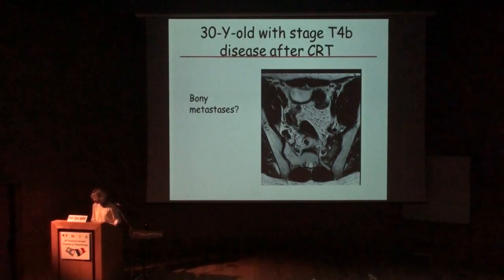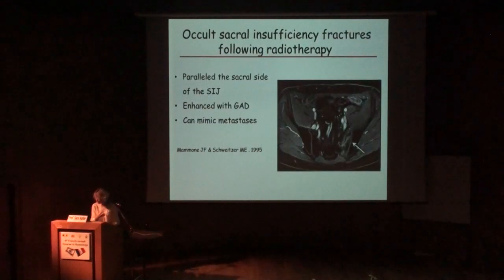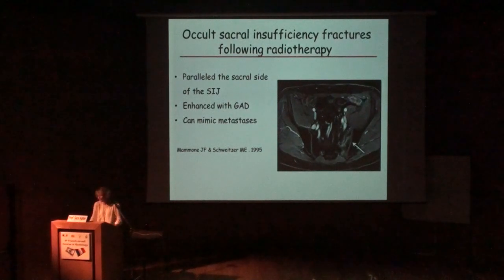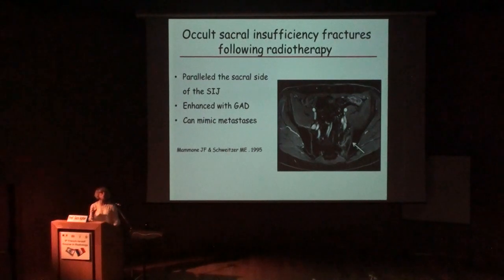Here it is. But if you want to see it better, our good gadolinium. This is the gadolinium, and here is the fracture, and here is the enhancement around it. So don't forget, not everything is so bad. Even if it's very bad, bad enough to be a 30-year-old with rectal cancer, this was just an insufficiency fracture, and if you look at the literature, you find it. It's parallel to the sacroiliac joint. It has some key findings that you can diagnose, and what is very important is not to call it cancer.